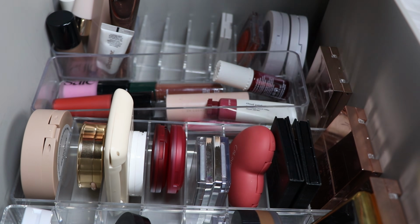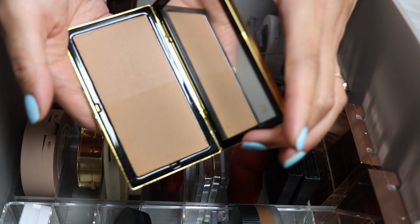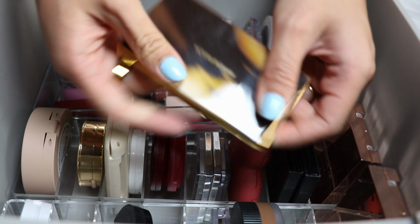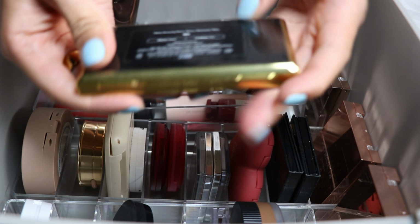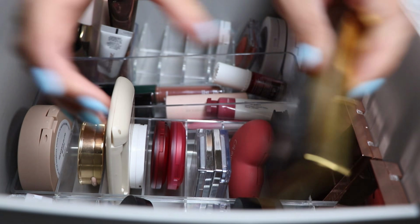It's a good formula, but it doesn't work for my skin tone. So I'm going to get rid of it. To be honest, this doesn't match my skin tone really either. The Victoria Beckham Bronzing Brick. But this was very expensive, so I'm not going to get rid of that.